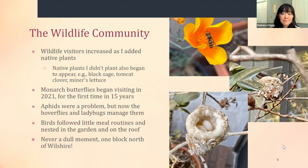And I just hang out nearby. I'm just a neighbor. As far as I'm concerned, that is her territory, that is her space. And I love being able to see the natural world this close and look at just how beautifully that nest is constructed, and how lush and soft and gorgeous. I could just go on and on. There's just never a dull moment here. I'm a block north of Wilshire, but it just feels vibrant with wildlife.